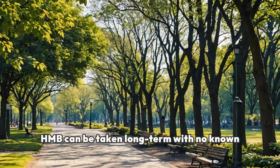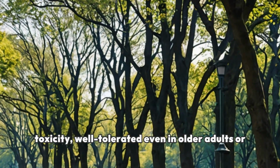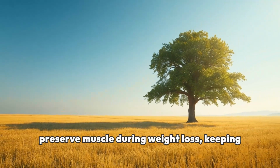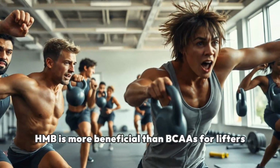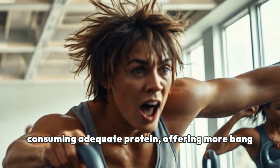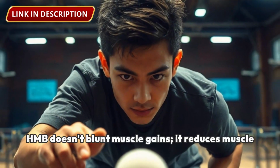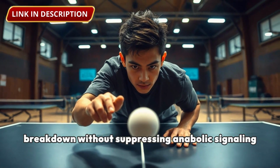HMB can be taken long-term with no known toxicity, well tolerated even in older adults or clinical populations. HMB doesn't directly cause fat loss, but helps preserve muscle during weight loss, keeping metabolism higher. HMB is more beneficial than BCAAs for lifters consuming adequate protein, offering more bang for your buck when cutting or training fasted. HMB doesn't blunt muscle gains. It reduces muscle breakdown without suppressing anabolic signaling pathways.